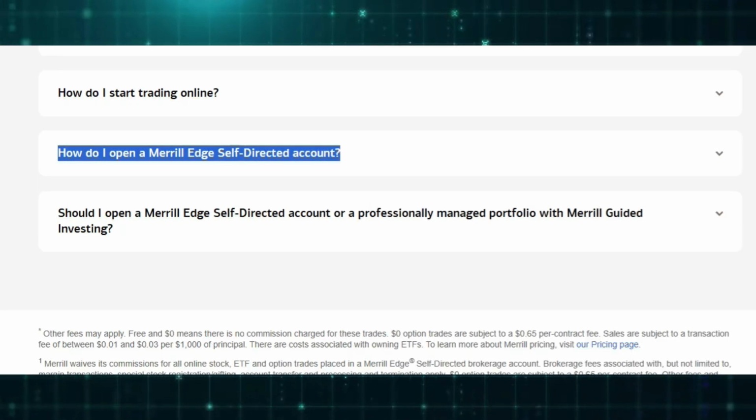Merrill Edge is a strong pick for Bank of America customers, beginner investors, and anyone who values great customer service. You get 24/7 support by phone, chat, and email, plus in-person help at branches.